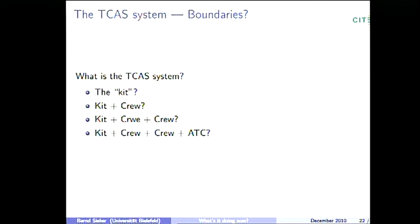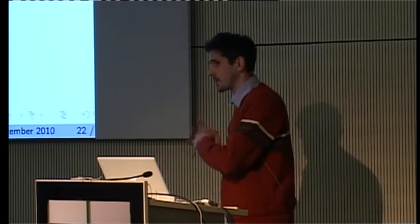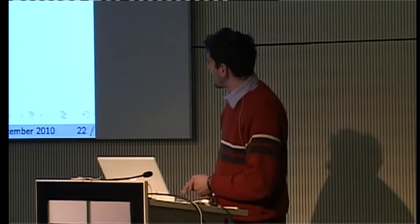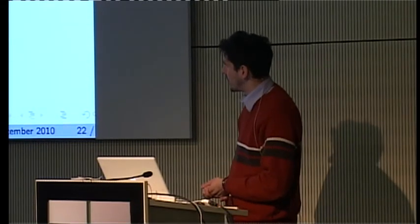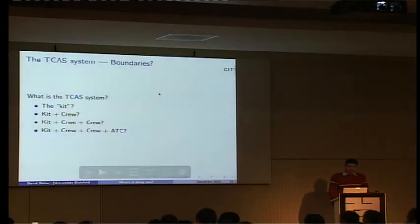Now, here's an interesting problem for the designers of such a system. What is the system? Is it only the hardware and the software? We find that in many cases, it makes a lot more sense to also include the crew in the system description. We will see why a little later. Or we have the kit plus two crews of two aircraft. And it makes a lot of sense to also include air traffic control when we look at the system and look at system behaviors and look at what it is doing and what it should do and what it cannot do.